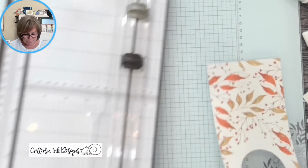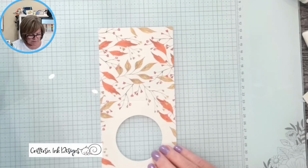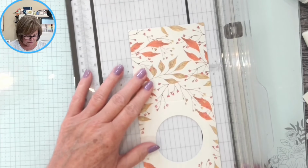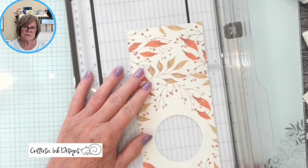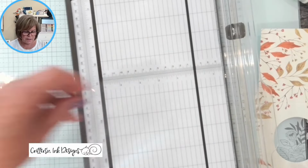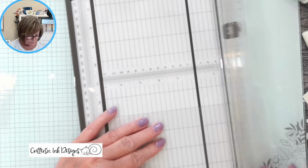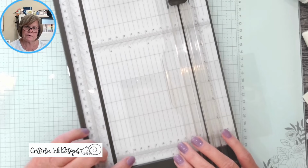So this circle is 2.5 inches it looks like. Let's see. Actually almost 2 3/4 inches. So I'm going to cut, and this piece is 4 inches across. So I'm going to cut this 3 7/8 by 3 7/8. So I have it lined up here at 3 7/8.